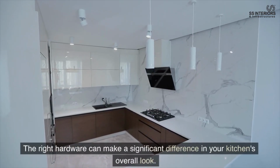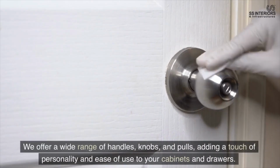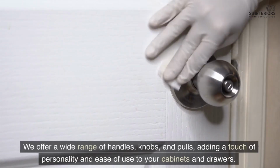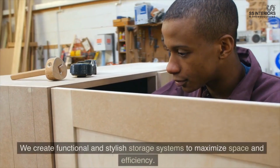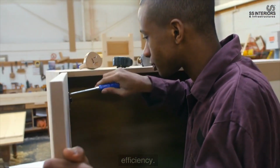The right hardware can make a significant difference in your kitchen's overall look. We offer a wide range of handles, knobs, and pulls, adding a touch of personality and ease of use to your cabinets and drawers. Customized pantry cabinets and storage solutions are essential for an organized kitchen. We create functional and stylish storage systems to maximize space and efficiency.